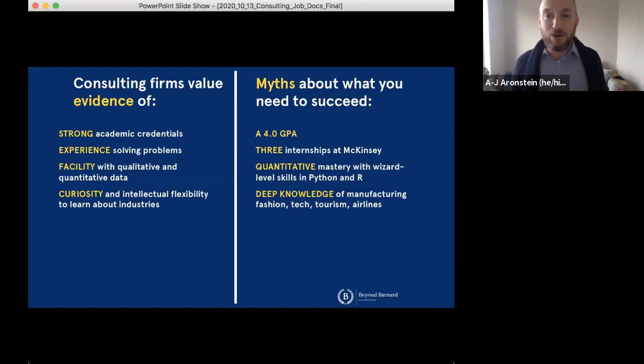What you need to show is that you are intellectually curious and flexible enough to get trained quickly on the knowledge that's necessary for performing mastery for a client. You will be moving in lots of different industrial contexts in consulting. So your capacity to get up to speed on what's necessary to know in the pharmaceutical industry versus the transportation industry is a sign of your capacity to do the work well.